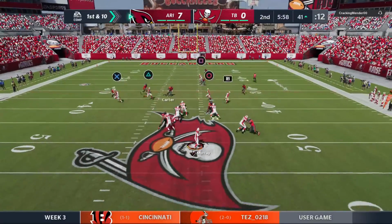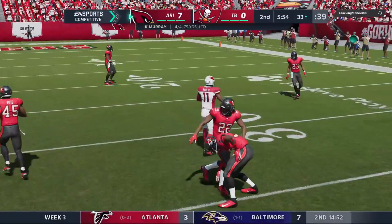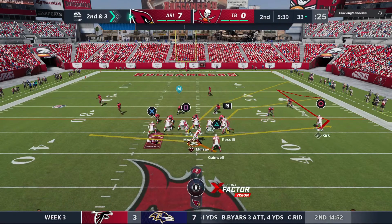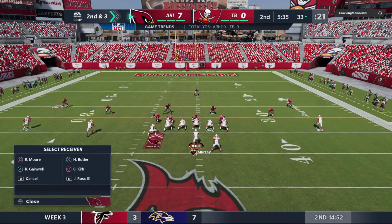First down, Murray. That's complete to John Ross. Murray's pass. 7 yards, the pickup there. Able to get 7 on that first down pass play. 2nd and 3. At the 33-yard line.